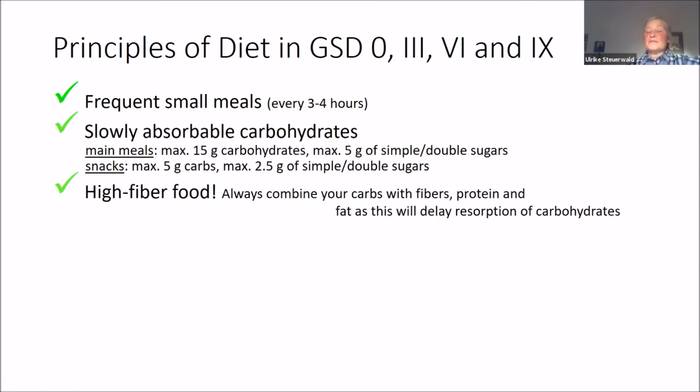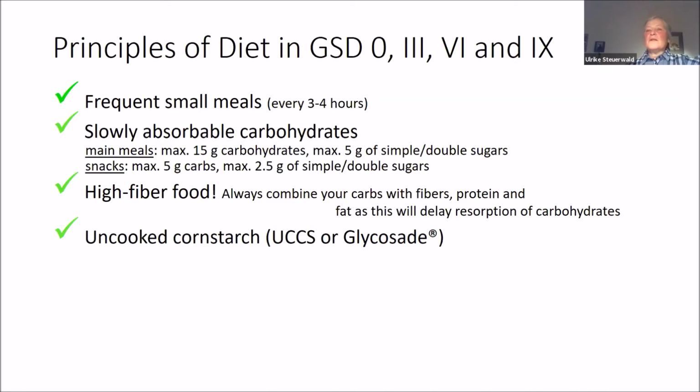High fiber. Fibers will help the body so that the blood sugar is rising much slower. And the slower the blood sugar gets up, the less insulin you will produce, and the less of the sugar will be stored as glycogen. Use your cornstarch to keep blood sugar stable.